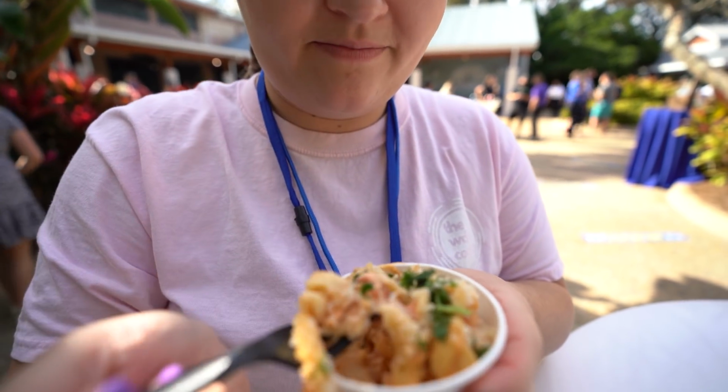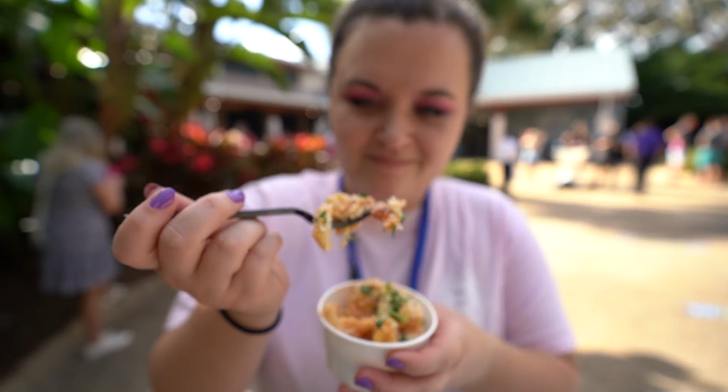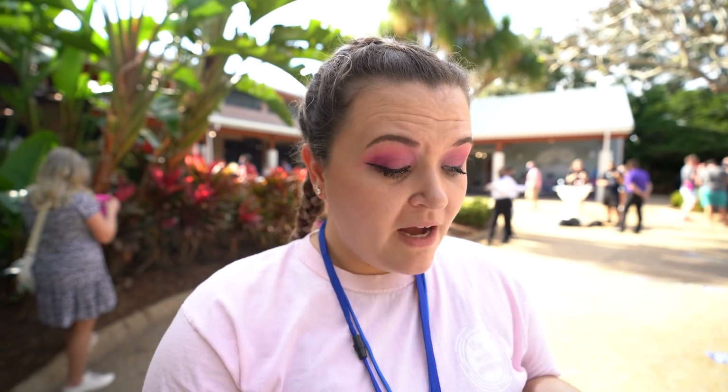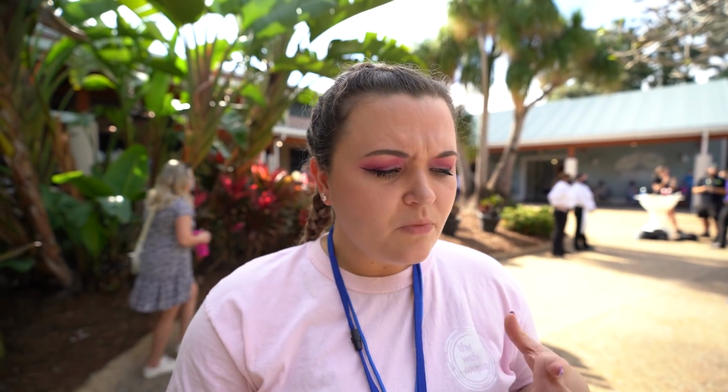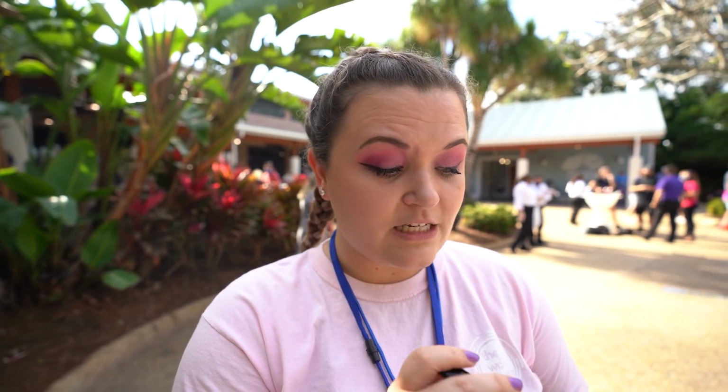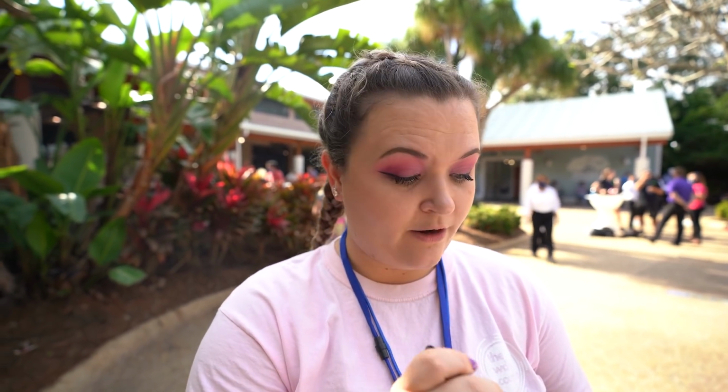Ooh, yeah. I like the little bit of breadcrumbs on the top just to give a tiny bit of extra texture. But what's really nice is the pieces of lobster are actually pretty good size. Sometimes when you get mac and cheese with lobster, it's just that lobster flavor and then you get a piece of lobster here and there. But no, this is lobster throughout the whole entire thing. It is really good. It's nice and creamy, lots of cheese in there, which I think is really what makes a good mac and cheese.